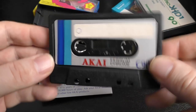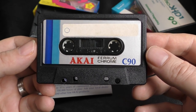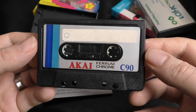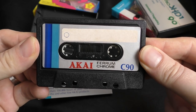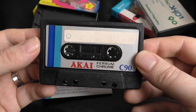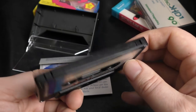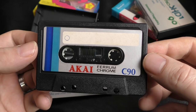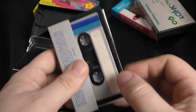Now, I have had a little play with this one, and I've compared it to the Sony FeCr. No, it doesn't calibrate anywhere near that, and it also doesn't to the BASF ferrochrome. Bearing in mind I don't have any decks with the Type 3 setting, I've been trying to bias this up as a Type 1 at 120 microseconds, and to be fair, it did a good job at that. So all I can think is that maybe the tape in this, the blue leader, is an Agfa ferrochrome rebrand, but made for a Japanese company in Canada. It's a strange one.